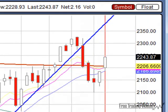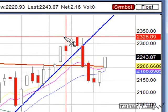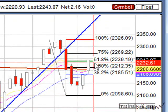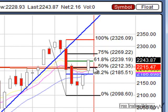And let's pull a fib here, extreme to extreme. And we're just above, look at that, 61.8. So that bodes quite well on the weekly, that we did close above 61.8. Very, very nice to see that.